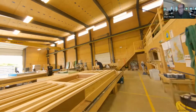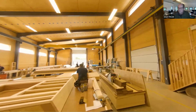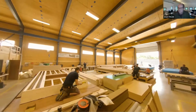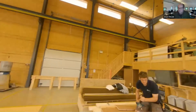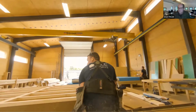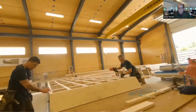Here's one that Solly's working on. A roof panel with a skylight opening in it. He's drilling holes in the ends so that we can inject warm cell into each individual panel. And then on the next table here, getting ready for boarding, lining up the noggins. There's Tim and Brooke.